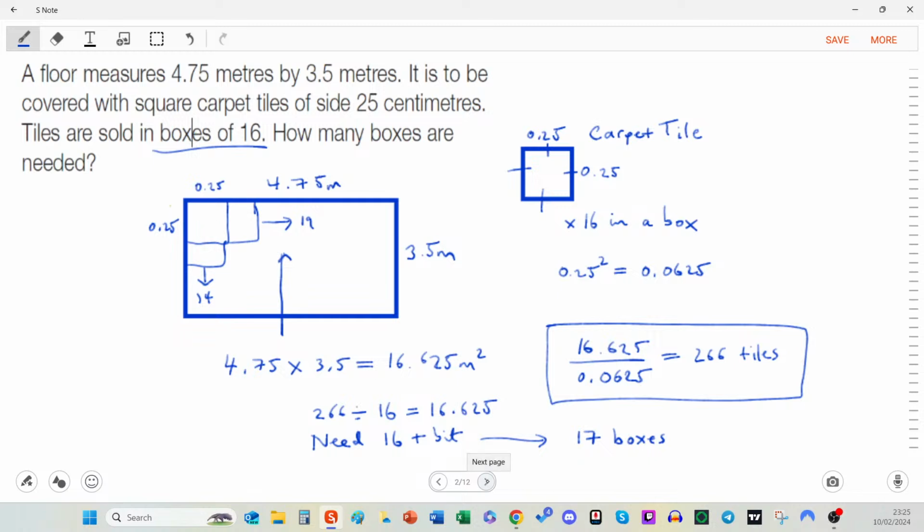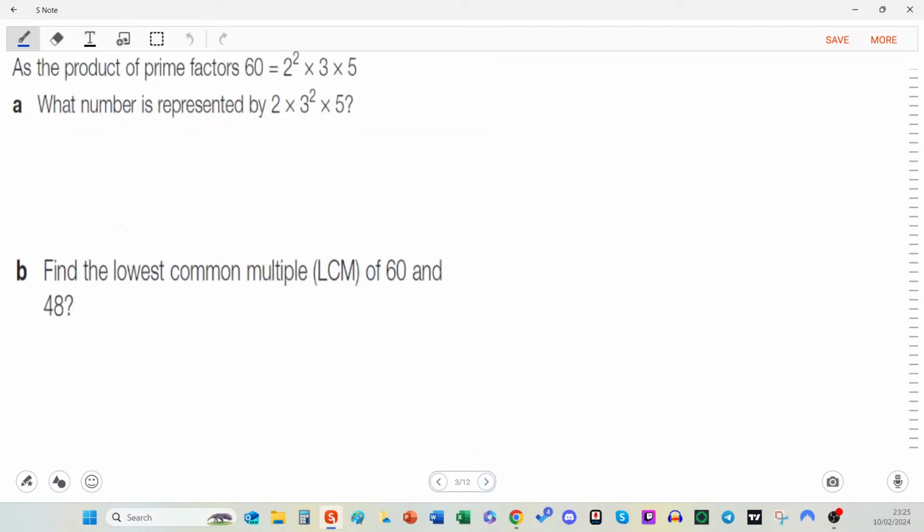Spare tiles. Anyway, cool. As a product of prime factors has to come up, right? So let's see if we can remember this. As the product of prime factors, 60 is 2 squared times 3 times 5. What number is represented by 2 times 3 squared times 5? Well, that's fairly straightforward. These are prime numbers, and when we multiply them together, we could say this is 4, and this is 15. We know that's obviously 60. We could do our sums in a different way.